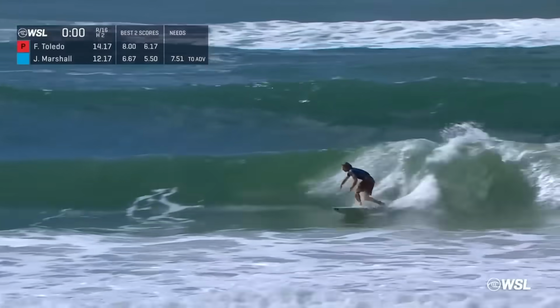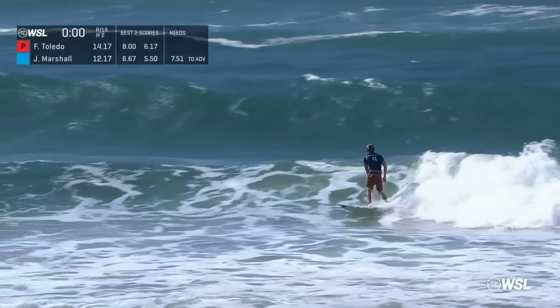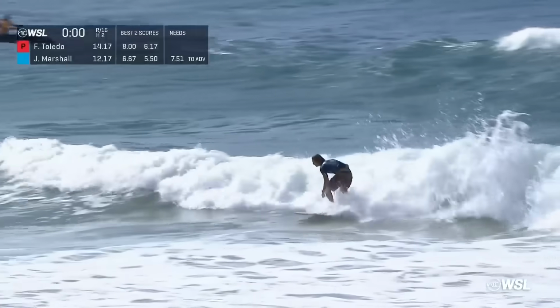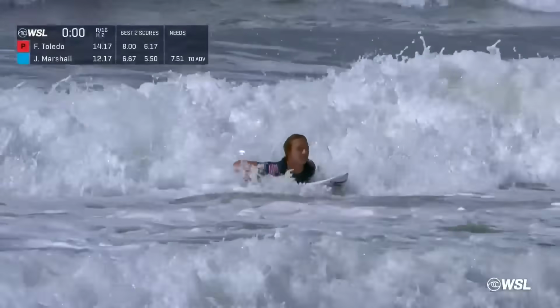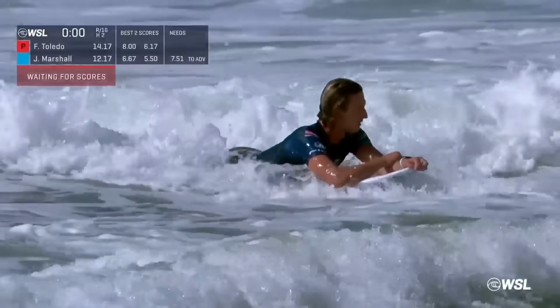Finding nice flow, but he really needs something big here. Lays into a solid gouge, but already looking out the back. And Jake just feeling his way down this point. What a great run through this event, but tough when you're not getting a big set wave like he had for a 6.67, because he needed more than that.